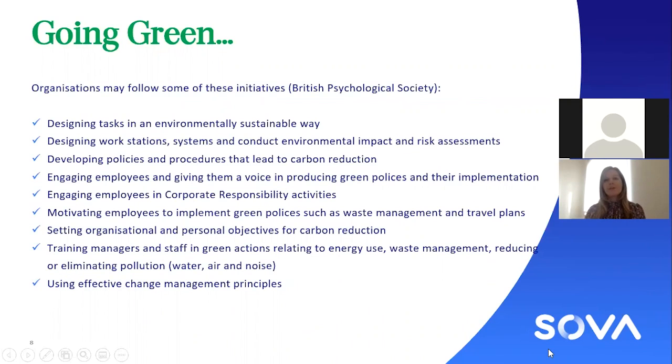And then going green. The British Psychological Society has published a lot of information on this and given us guidance about how we can go green at work. What can we do? Some of the other initiatives, which I'm sure some of you will widely use, are about designing tasks in an environmentally friendly way. It's thinking about policies that can lead to a reduction in carbon footprints. It's motivating employees, from waste management to travel plans, thinking about all of these in a sustainable way. It's also about training people and using really effective change management principles to help people go green, to help them do it in different ways.